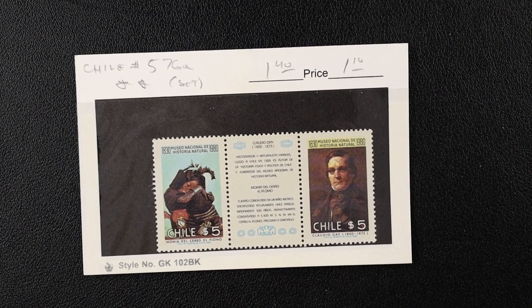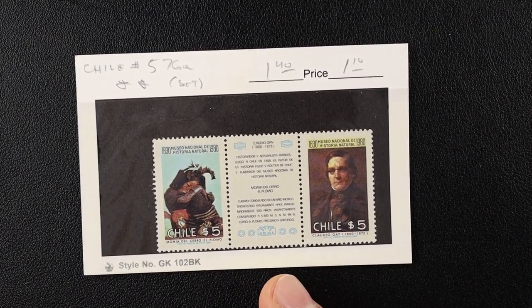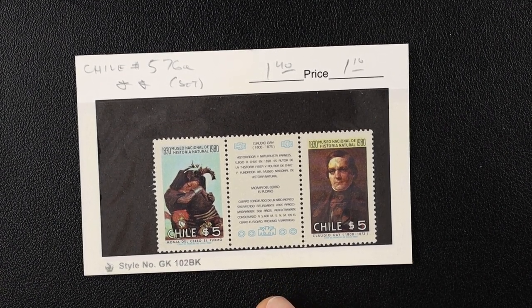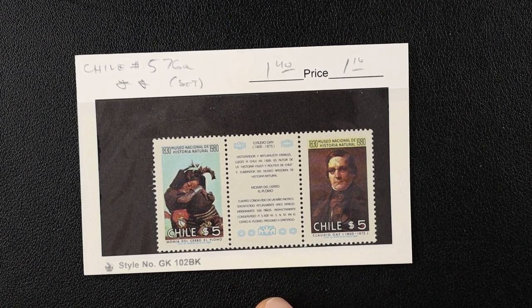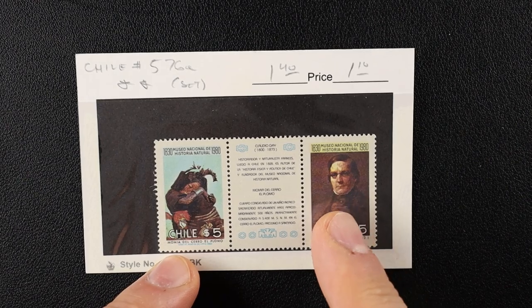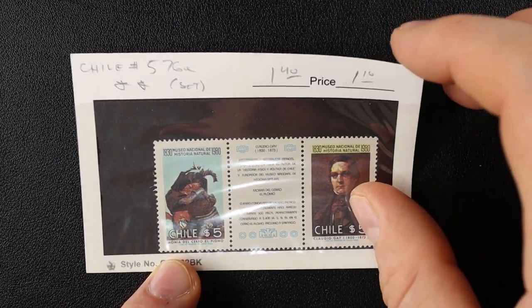576A, this is a set. This is cool. Claudio Gay, lived in the 1800s. Historia Natural, so like Natural History Museum. Oh, Museo, Natural History Museum stuff. That's kind of cool. I like that one.